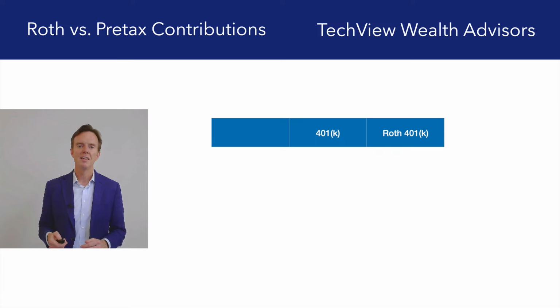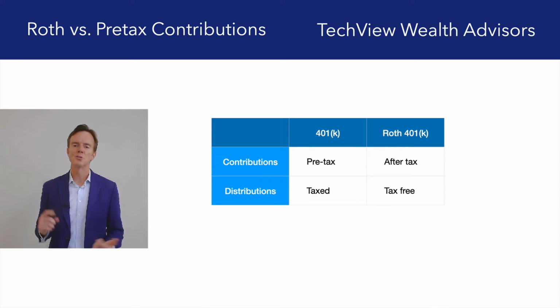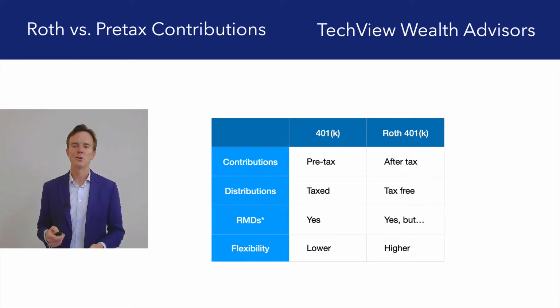So let's compare the traditional 401k to the Roth. When you're making your contribution, the traditional 401k contribution will be pre-tax, and the Roth will be after tax. Then when you start taking distributions, you're going to have the exact reverse. You'll pay taxes on the entire amount of a distribution from the traditional 401k. You will have tax-free distributions from the Roth 401k. Required minimum distributions are required across the entire 401k, but there is a nice workaround for the Roth, we'll get into shortly. And then again, you're going to enjoy more flexibility with the Roth 401k.